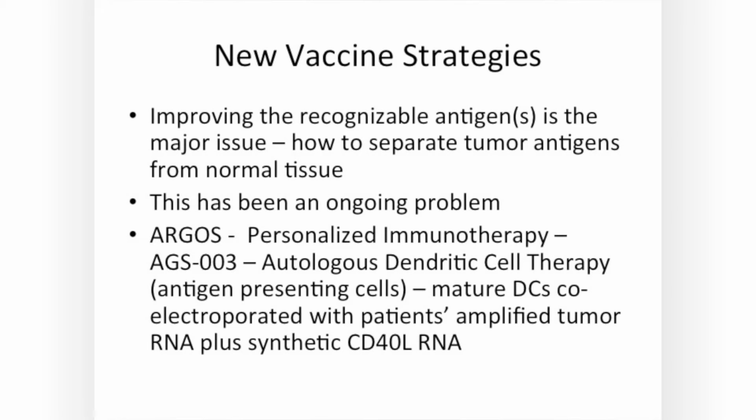Now, Dr. Wong mentioned this briefly, but there are some new vaccine strategies. Vaccines for cancer in general have had a lot of bumps along the road, and we've been doing it for more than 20 years. But the key is, what is the antigen that the immune system will recognize? Like when we get a vaccination for measles or mumps, we know the virus, so we can target those proteins.